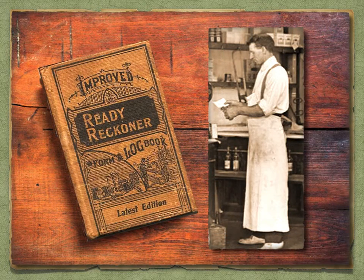In the late 1800s through the early 1900s, many merchants, bankers, manufacturers, mechanics, farmers, and wholesalers depended on this 1917 item from our museum collection called the Ready Reckoner Form and Logbook. Herein are charts that spell out the cost of any item on any quantity up to 1,000, or the rates of wages from 50 cents a week to $15 a week.